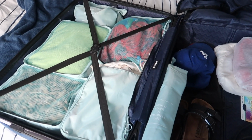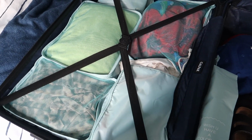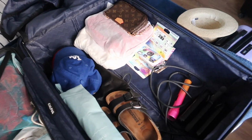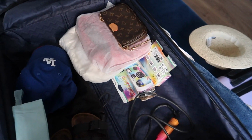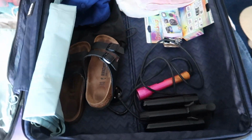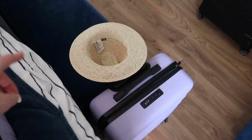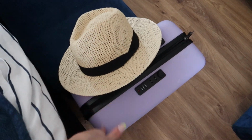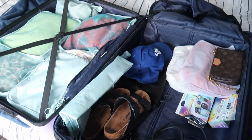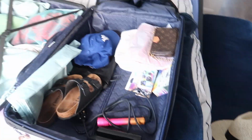Okay, so I've just put everything in my suitcase. So I've got my clothes and bikinis in packing cubes on this side, and then this side is the accessories. So I've got my bags, hats, disposable camera, hair accessories, I've got shoes, I've got more shoes downstairs, I need to bring them up. And I've got my hand luggage, which is still empty, the hat which will go in the hand luggage, but I'm doing really good for space, and I'm hoping I'm doing really good for weight, but obviously, like I said, my hand luggage is still empty.